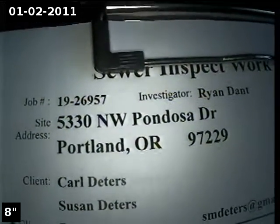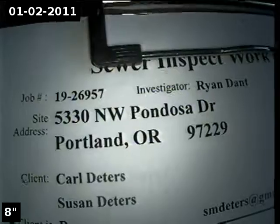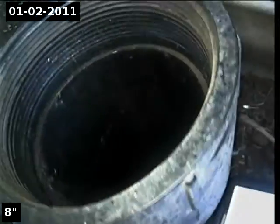This is Alpha Environmental. We're at 5330 Northwest Pondosa Drive in Portland, here for a sewer inspection. Point of access is a 4-inch ABS cleanout located in the front yard. We're in the horizontal position. I'm going to zero out the foot meter and then continue with the inspection.